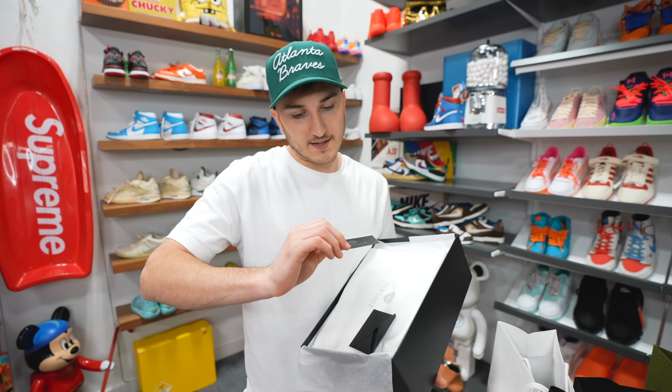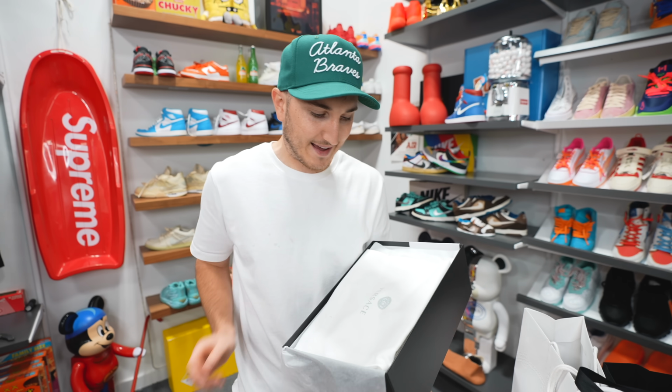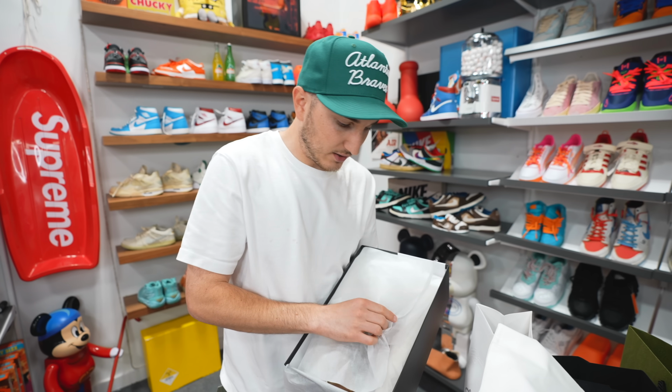Product is equipped with RFID tags to prevent counterfeiting. So you scan that and it shows it's an authentic product. Why don't they have that with like Nike? Come on. Versace dust bag right there, so when you're traveling.